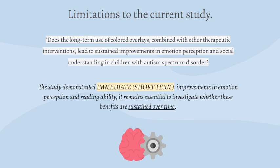Will the short-term improvement observed in the study still be evident after weeks, months, or even years of using color overlays? Exploring the durability of these effects will provide valuable insights into the potential for long-term intervention to help improve social perception skills and quality of life for children with ASD.